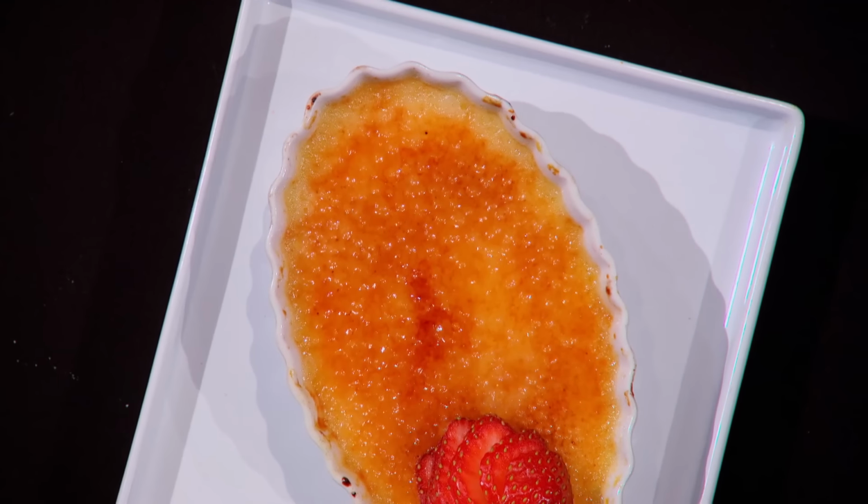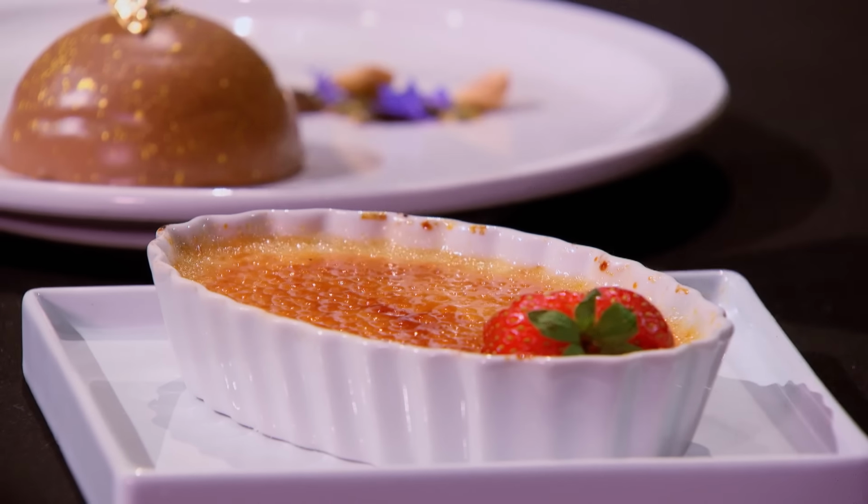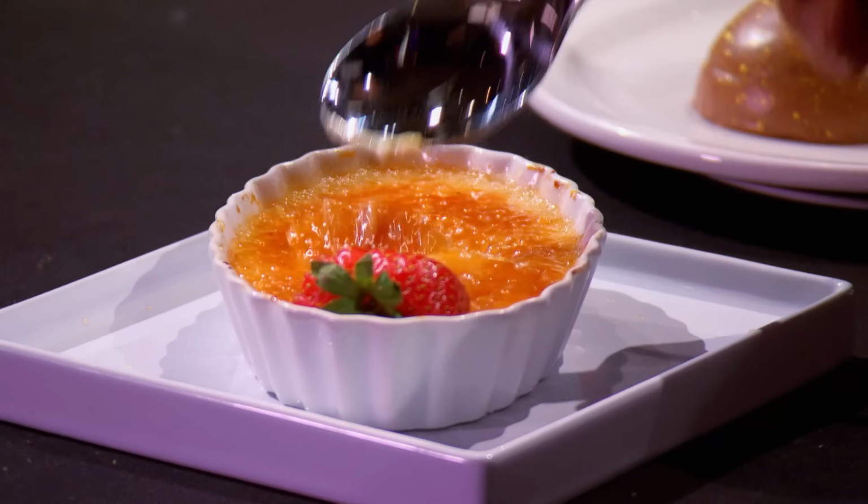Sabrina. Chef. What was the hardest part about the creme brulee? The burnt sugar, without taking it too burnt, and making sure it's the right thickness. The most important thing is that tap. If you hear that crack of the shell, then the sugar is done right. If it doesn't crack, it's too thick. Let's dig into this.